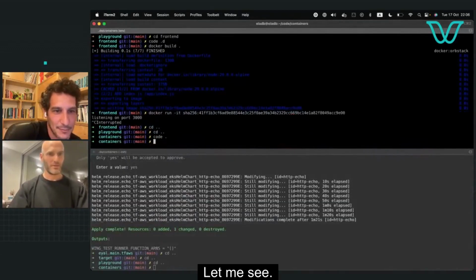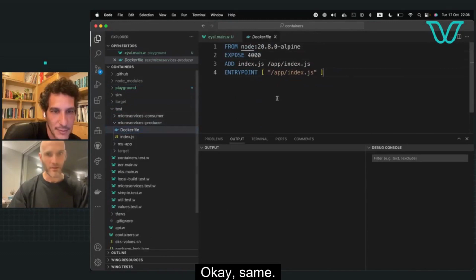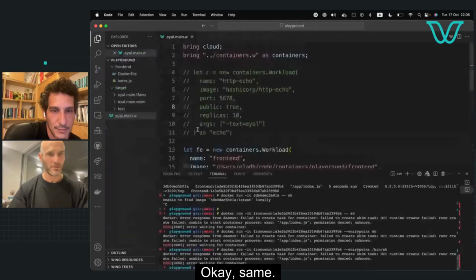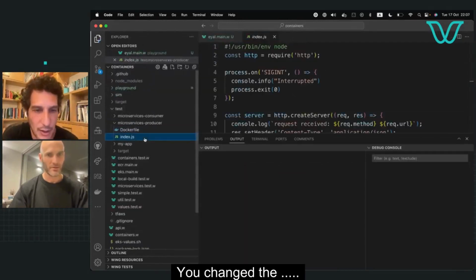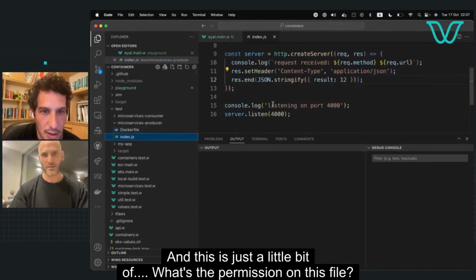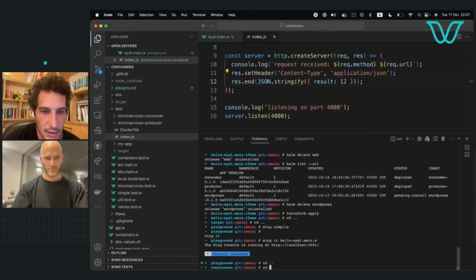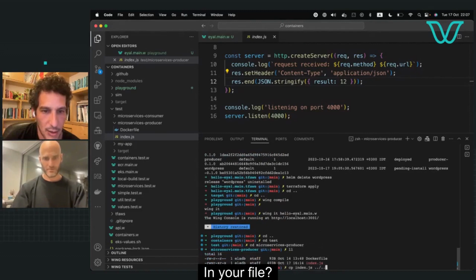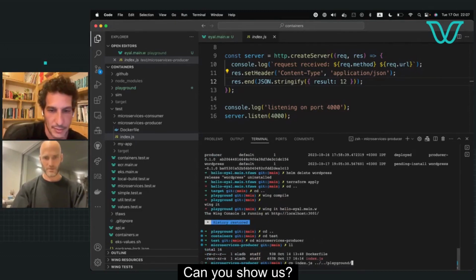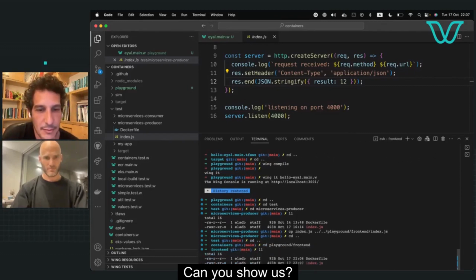Yep. Let me see. I'm going to take one of the tests that I have here. Okay. Same. This looks like the same, right? You changed the expose. Yeah, this is 1000, and this is just a little bit. What's the permission on this file? Can you show us the output of ls? Yeah. And your file? Sure. Looks the same, right? Yeah.